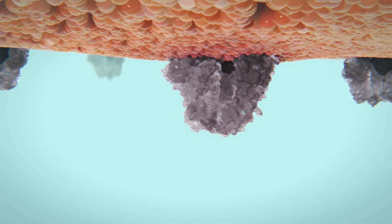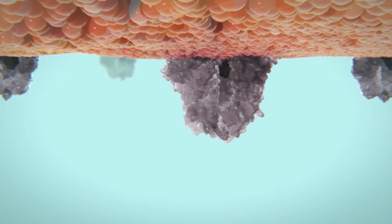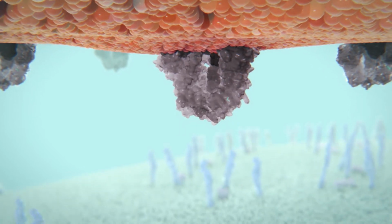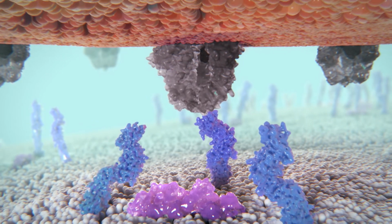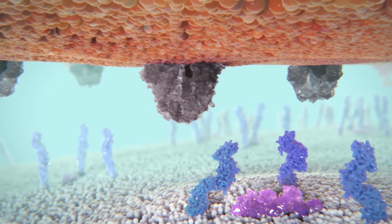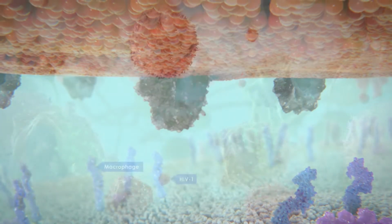Temsavir attaches directly to GP120 and selectively inhibits the interaction between the virus and cellular CD4 receptors, thereby preventing attachment and all post-attachment processes. The activity of temsavir was not affected by viral strain or tropism. The attachment of temsavir locks the GP120-GP41 trimer in a closed state to prevent binding to CD4 receptors.